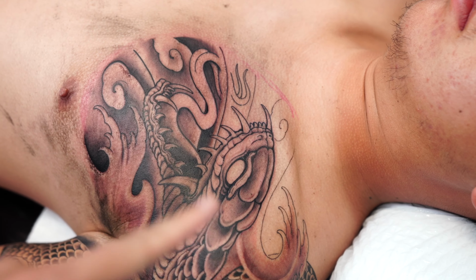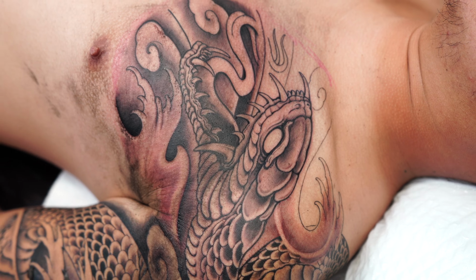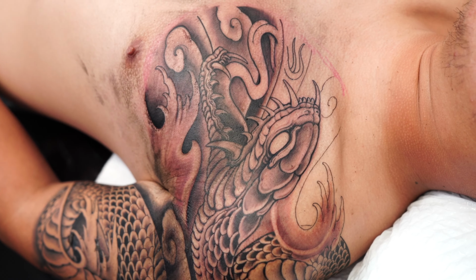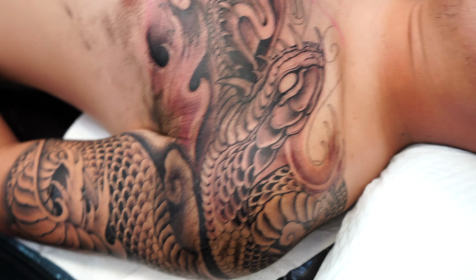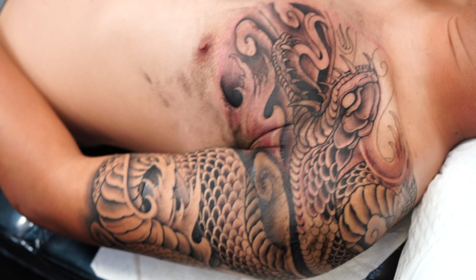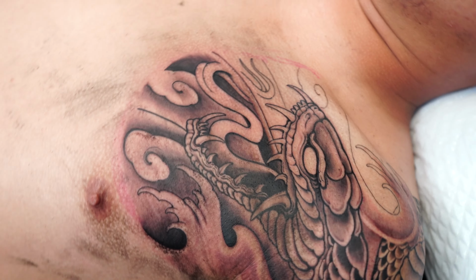Got a little bit left right here, but man, I am freaking tired. Beat. Well, we'll get this done. And got a little bit more back here, a little bit right here. Then we'll wrap it up. He will be done with his session.